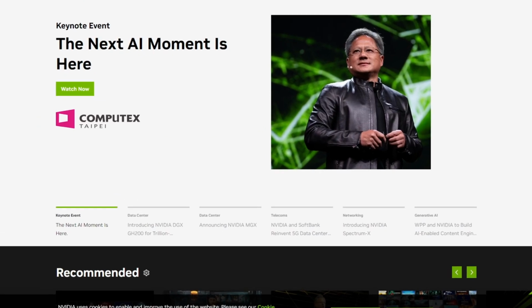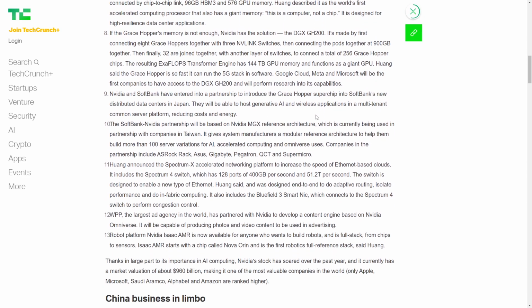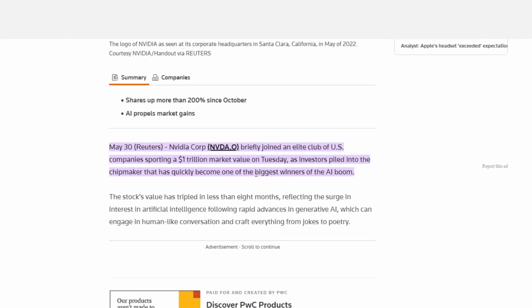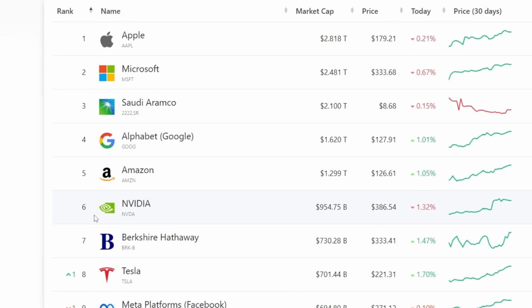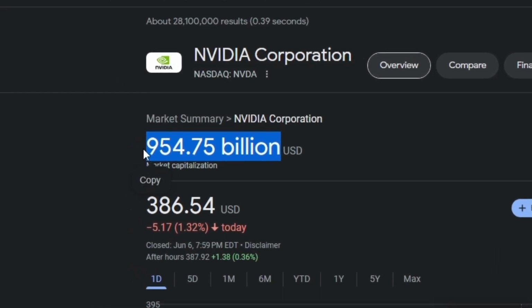Next up on our AI news is Nvidia. Nvidia has been in the spotlight the past week for a lot of stuff, so I'll try to keep it brief. Firstly, because of Nvidia's new AI tools and other tech, they have officially passed the $1 trillion market cap, making it the 6th biggest company in the world. I think they're a bit under $1 trillion right now, but they did pass it at one point.